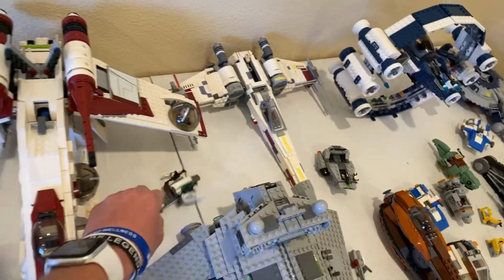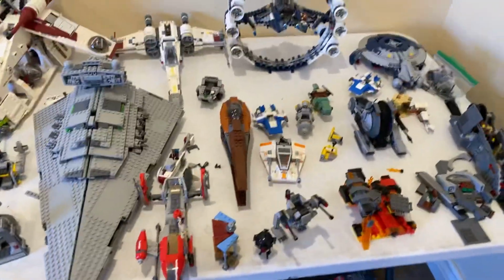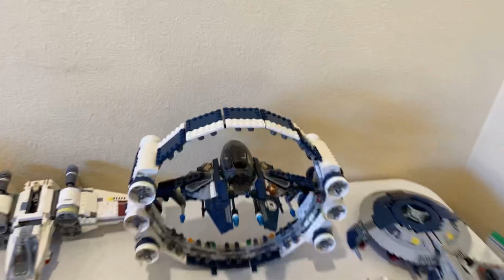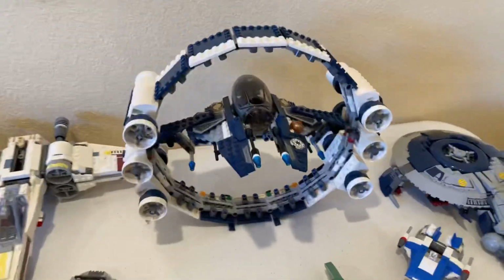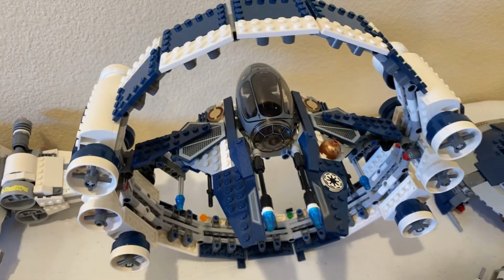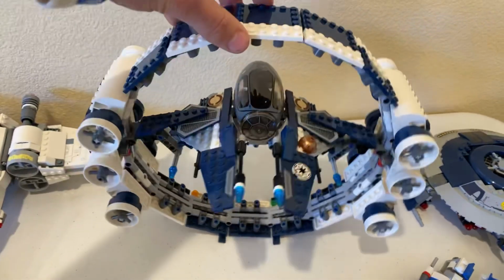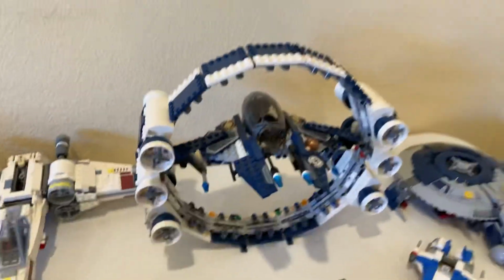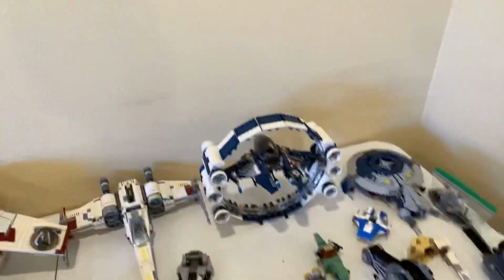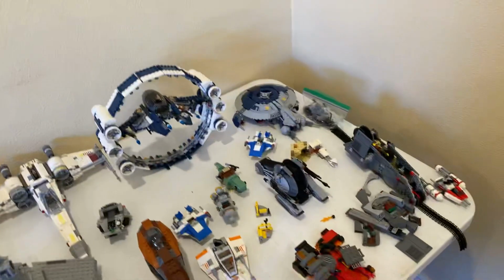Also have a little Bark Speeder, Y-Wing, Imperial Star Destroyer, which is pretty cool. Battle Pisana. This is actually a really cool set. The hyperdrive. I love the hyperdrive. I have a whole bunch of hyperdrives on my website too, but it's always cool to see the OG ones that Lego made. And now mine are much better because they're more sturdy and whatnot. But to get all these would be a dream come true, I'm sure, for most people. Just having every Jedi with every hyperdrive, or Jedi Interceptor with hyperdrive, would be pretty cool.